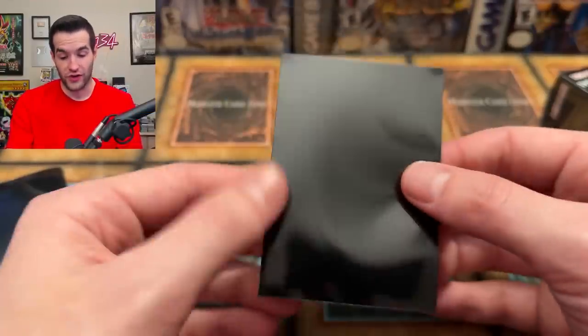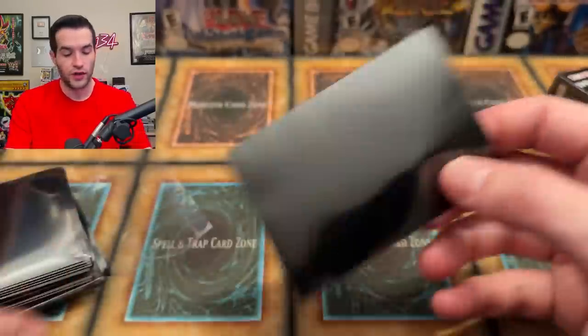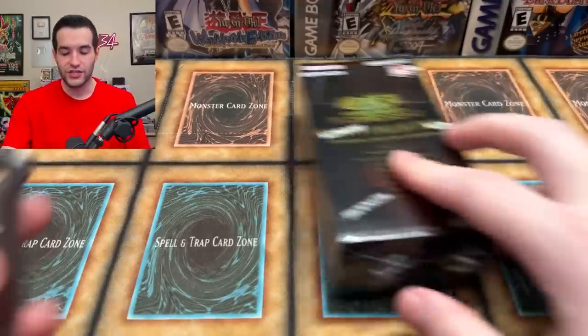The 25th, I mean, they look great. I mean, that's for sure. Okay, they feel all right. They're not like crazy quality, but they don't feel terrible. So I might try those out in a deck. Pretty cool. All right, let's just go ahead and crack into these. I'm excited to see what is in this quarter century rarity edition.